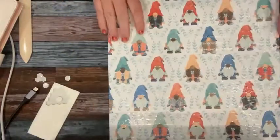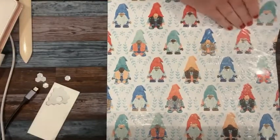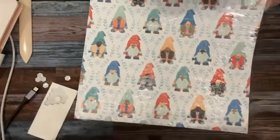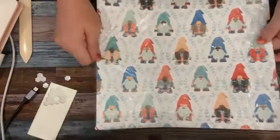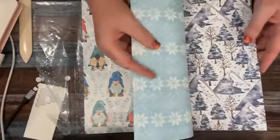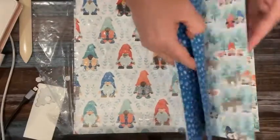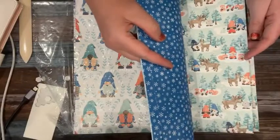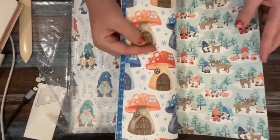There's also new gnome paper. And the gnome paper is super cute. I've seen a lot of people creating with this one already. So we've got all sorts of gnomes. We've got really nice, like almost a sweater feel. We've got some mountains and trees. So we've got cute little, oh, look at those foxes and deer. They're so cute. Fun little mushroom houses.